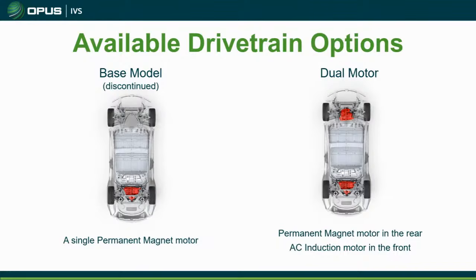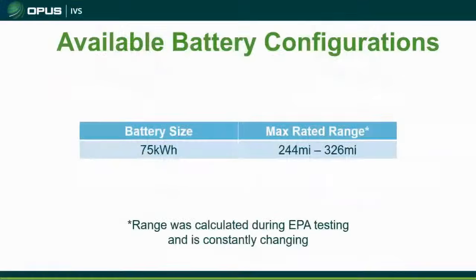The rest of the Model Ys, the dual motor or the performance, they rock that dual motor setup. Permanent motor in the rear, AC induction in the front. Battery configurations right now for the Model Y are just 170 kilowatt hour pack. But I suspect we'll probably see something in the future from this battery production plant in Texas, with them making those new Model Ys out there. So that's the lineup. Those are all the cars, and now they're at your shop.